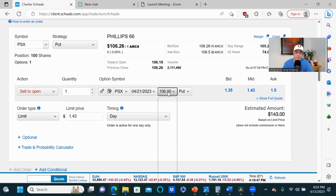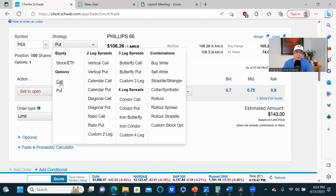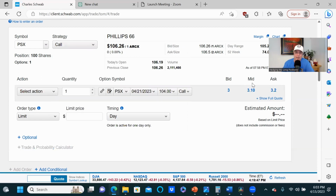So now what I want to do is sell an at the money call on it, let's say for $104. Because I sell it for $104, I'm going to get a covered call on it. I get money for that, and that, again, lowers my cost basis down. In this case, it would have been $310. Now, this is in the money by $2.26. 226 of these dollars would be intrinsic value. The rest would be extrinsic value.